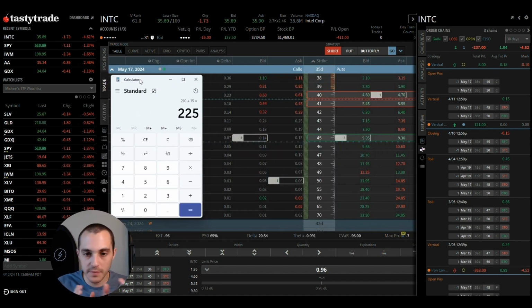Now, I want to keep as close to, let's say, $100 to $150 in credit because I still want enough juice in this if I am going to continue to roll this thing out and roll it out further in time. The reason why I don't want to roll it down and then out is because the next monthly cycle is still 70 something days out, and that is just too long. We want to stay within the 40-ish to, let's call it, 60-day time frame.